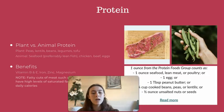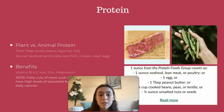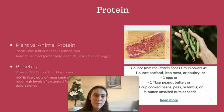And so the next group is protein. Keep in mind that you can get protein not only from animals, like seafood, chicken, beef, eggs, but you can also get it from plant sources. So if you're vegetarian, that would look like things like peas, lentils, beans, legumes, and tofu. And even if you're not a vegetarian, because red meat, especially very fatty cuts of beef, pork, very fatty types of protein, are very high in saturated fat, it's recommended that you eat more plant-based protein if possible, and I will be making videos on that. And they have very great vitamins B and E, iron, zinc, magnesium, very important for muscle growth. So once again, I just recommend leaner cuts of meat, things like salmon, chicken, eggs, and trying to keep away from really fatty foods because saturated fat is only supposed to make up 10% of your daily calories.